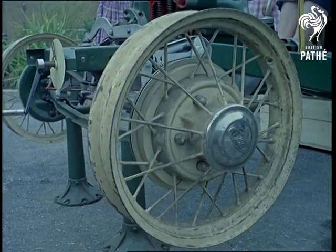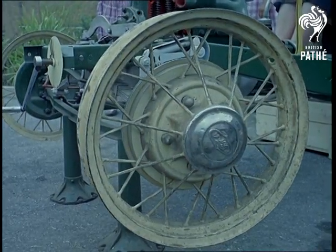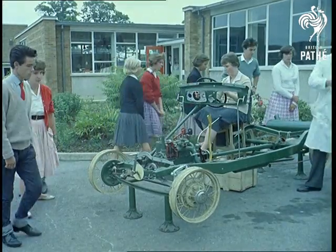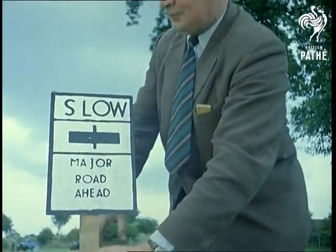The pupils aren't, of course, old enough to drive on public roads, but once they've thoroughly mastered the highway code and are familiar with the way a car works, they get their practical tuition on the school playing fields, laid out with the appropriate signs.